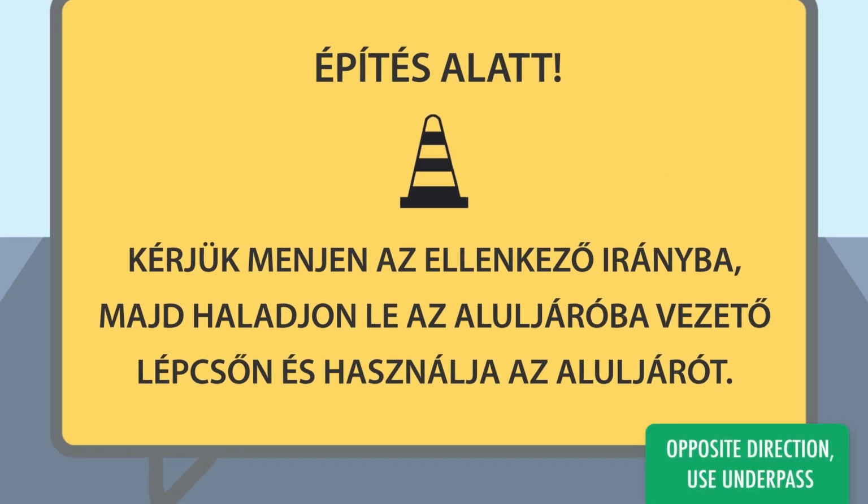The sign tells you to go in the opposite direction, take the stairs to the underground, and to use the underpass to cross. Ha át akar kelni az út másik oldalára, menjen az ellenkező irányba, majd haladjon le az aluljáróba vezető lépcsőn, és használja az aluljárót.